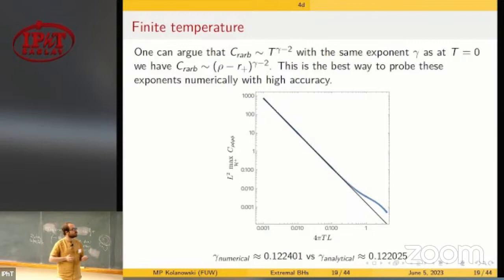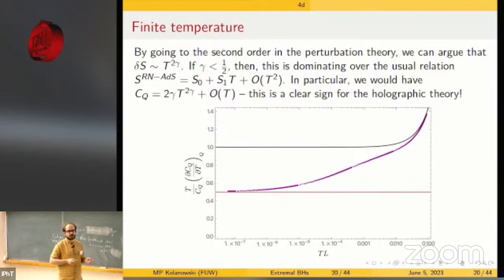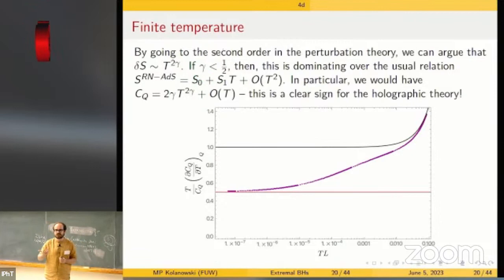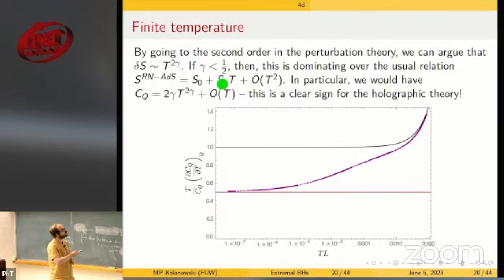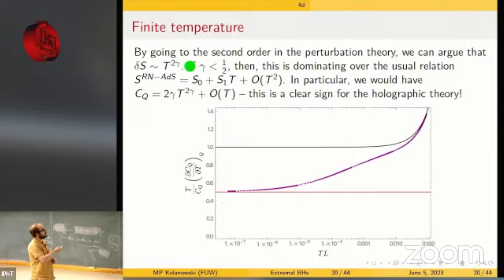If we go now to the second order in perturbation theory, we can show that the area of the black hole at finite temperature changes by something proportional to the temperature to the gamma. In particular, if this gamma is smaller than 1/2, and we saw that at least for sufficiently charged black holes it is smaller than 1/2, then this dominates over the usual linear relation for the entropy. So in particular, if we would calculate specific heat, we would find that it has some anomalous scaling with the temperature at very low temperatures, and that would be a clear sign of the holographic theory.